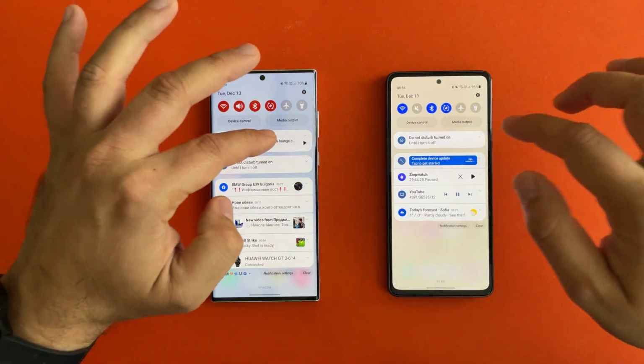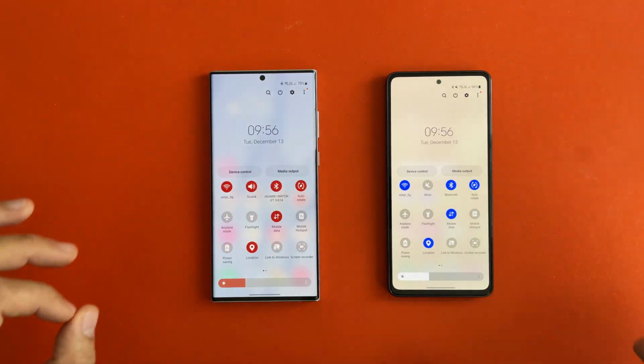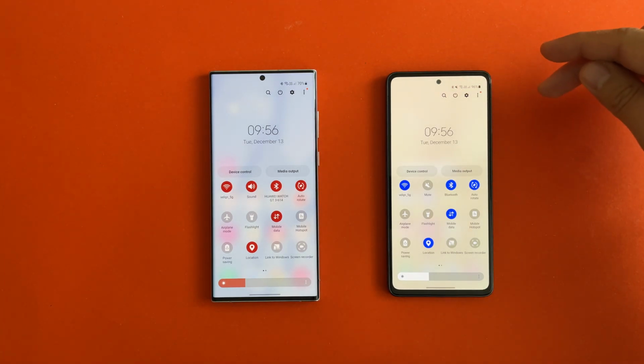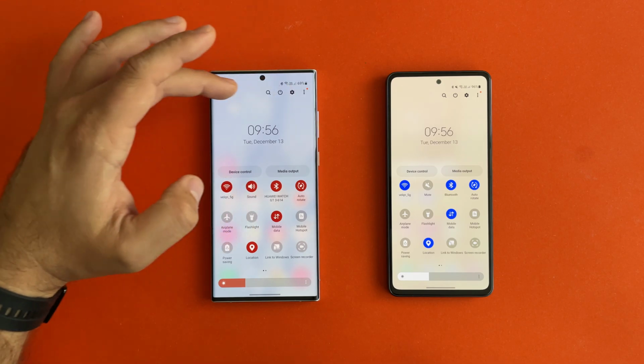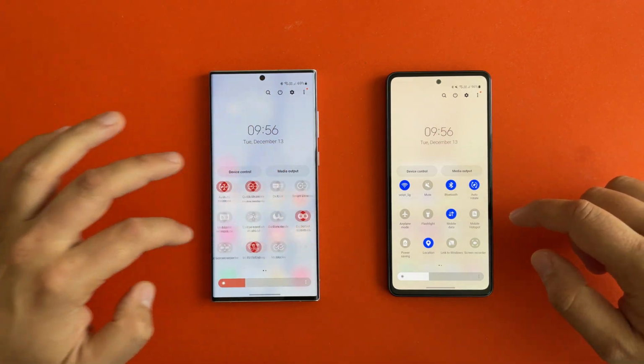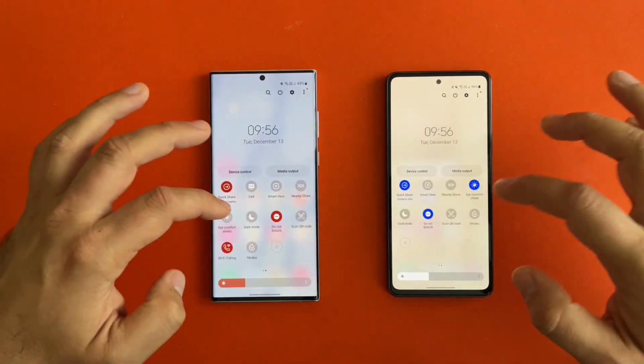Device control, media output, right? Going one more step down, we can just see all the quick toggles there. They are, again, absolutely the same. You can just see the icons on the status bar. Then these icons here, you have also the time, the date, device control, media output, and of course, everything that goes together. So far, no big changes, guys.